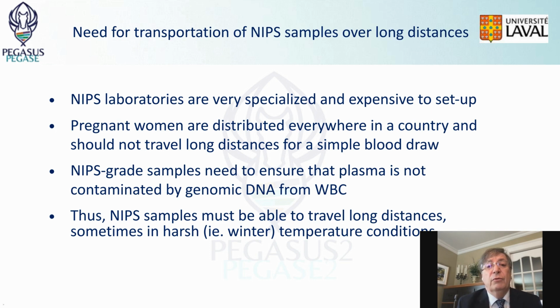Those samples need to arrive at the lab, making sure that the plasma has not been contaminated by genomic DNA from white blood cells during transportation. So ideally, they must be able to travel long distances, especially in countries where you can encounter harsh temperature conditions, such as Canada, where we have even received frozen samples that came from different areas north of the country.